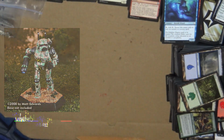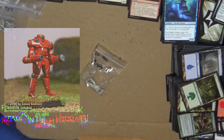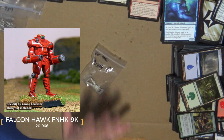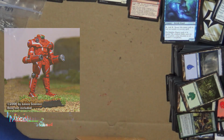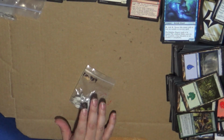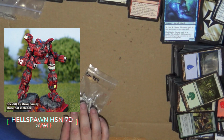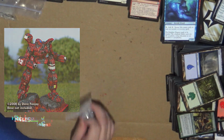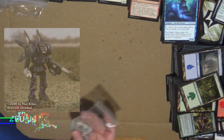Missing a body, they're gonna be shipping it out. 2966 Falcon Hawk. Another missing part. And another scenario mech, maybe. 2989, there we go. Hellspawn, HSN 7D. Maybe the scenario. Finally nearing the end here.